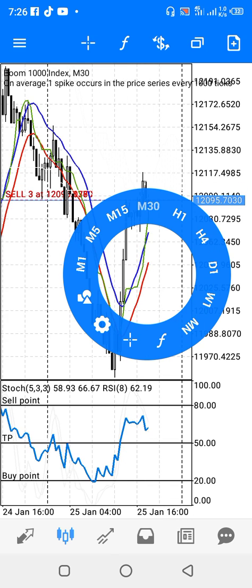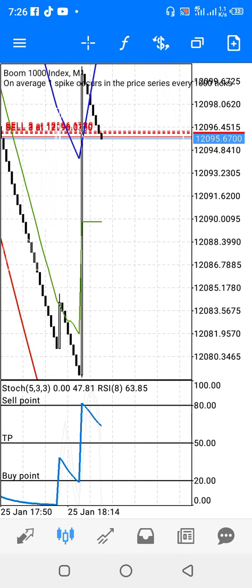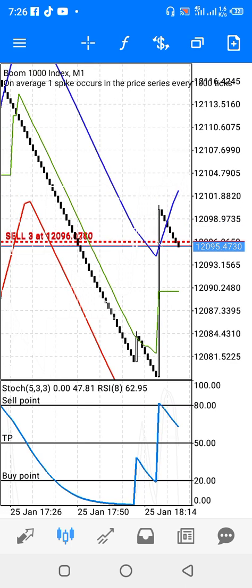The first thing you're supposed to know is that you're not supposed to trade on this strategy when it's going for an uptrend. Normally you're not even supposed to sell on Boom when it's going for an uptrend. For those of you who are already forex traders, you should know what I'm talking about. This is how the strategy works.